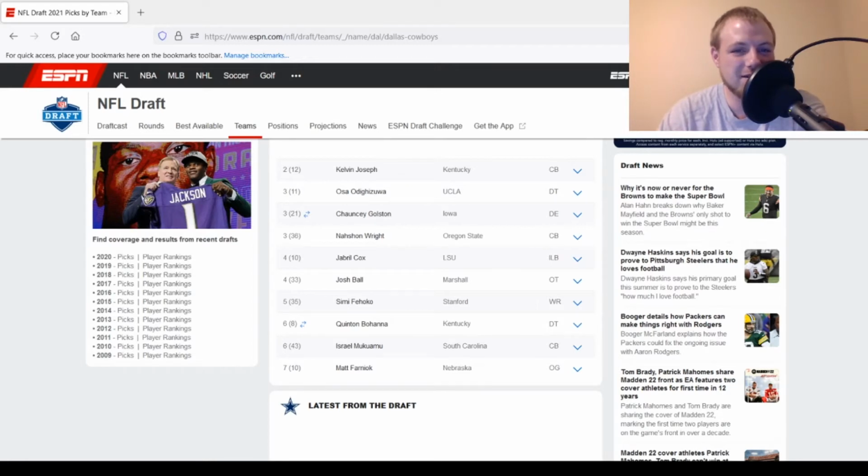Then their other pick in the third round was Chauncey Golston, defensive end out of Iowa. A guy that I thought was a fifth, sixth round pick. They took him in the third round, so it's a pretty big reach here, even though they did need some help along that defensive line, so I did give it a D overall.